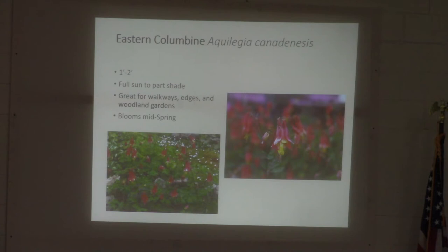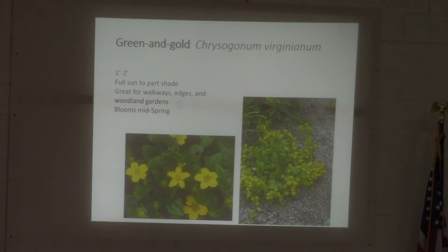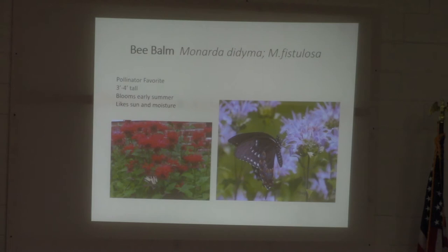Green and gold is another spring bloomer. Full sun to part shade. It's a great flower for walkways and edges, and it likes moisture. So if you have a moist spot, it's a great plant for that, and it will crowd out weeds. It grows that thickly. Bee balm, Monarda.